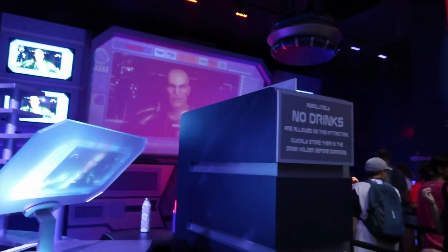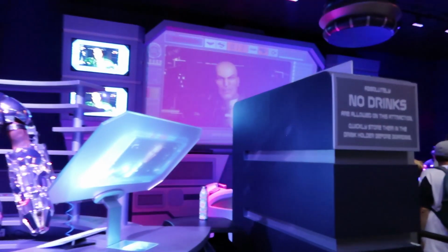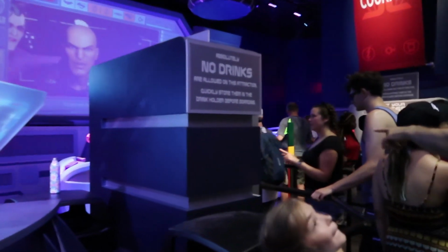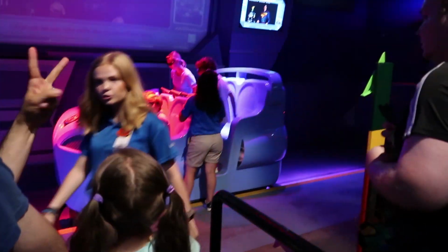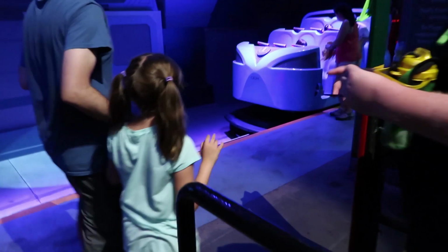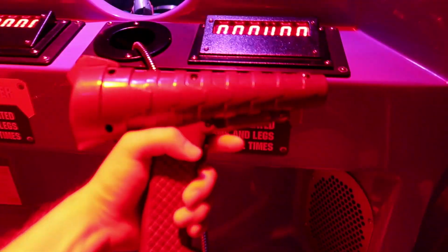So even though there wasn't a long line, it's still taking forever to get on board this ride. I guess they just aren't that fast loading it. We're about to board. Here we go. Let's see who wins, me or Crystal.